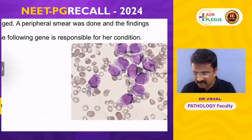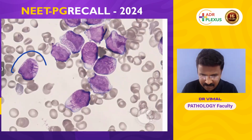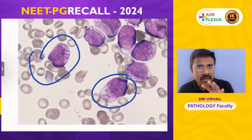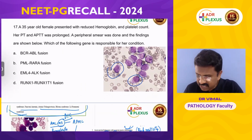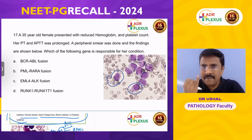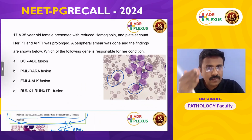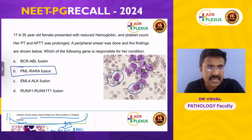In the peripheral smear, you can see the typical blast, the myeloblast. What is seen in this myeloblast? It has multiple Auer rods, and the cells are called faggot cells. These faggot cells are characteristic of APML, acute promyelocytic leukemia. Remember my mnemonic: APML, AML M3. Remember the three-letter complication, DIC. So DIC, AML M3, and the fusion gene seen in AML M3 is the PML-RARA fusion gene.